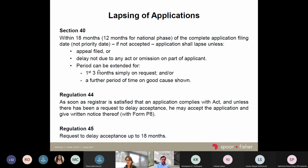So the patent office is often overburdened, handling all the applications coming through. And it may be that they don't accept an application at this 18-month period, but they might accept it a few months after that. Where that application is accepted afterwards, it has no bearing on the rights of the applicant. So they still have a valid application because the delay in the acceptance notice issuing is not on the part of the applicant.